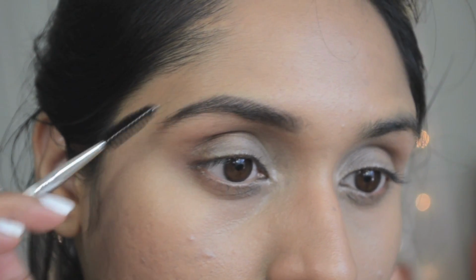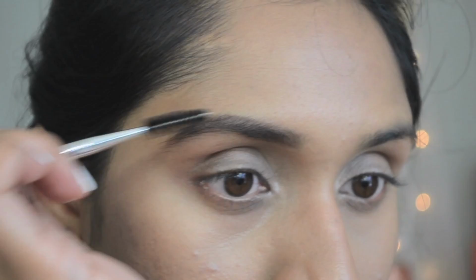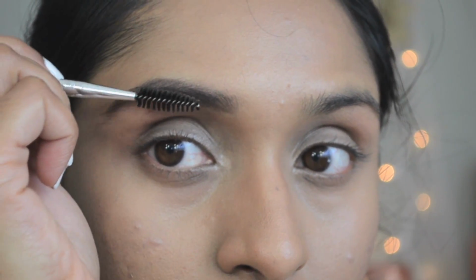So once I have the product in my eyebrows, I'm just going to take a spoolie and blend it and put the hair in place. Like that. I'm going to do my other eyebrow as well and then be back.